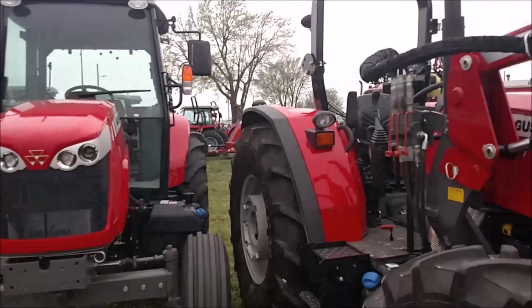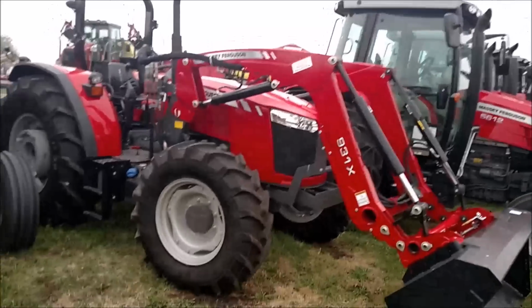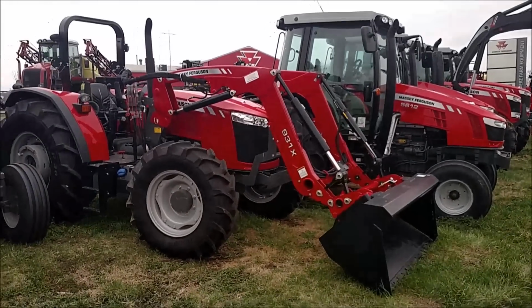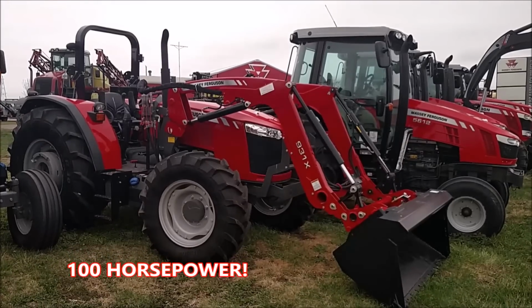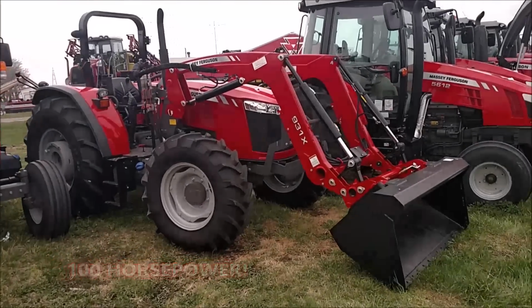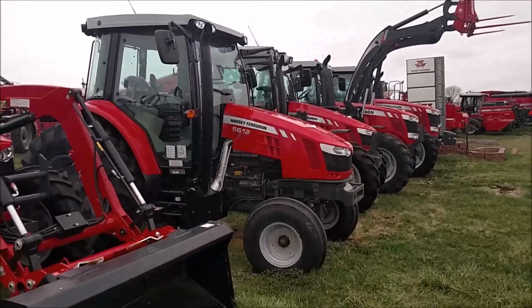Nice cab there. Come back here, 4710. So now we're 100 horsepower, front wheel assist, loader. There you go, that's a nice chore tractor right there. That'll take care of a lot of stuff. So now we're getting into some serious tractors.